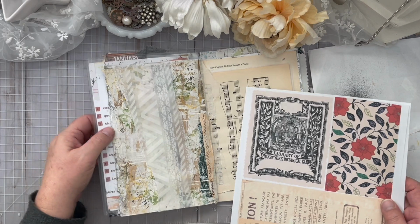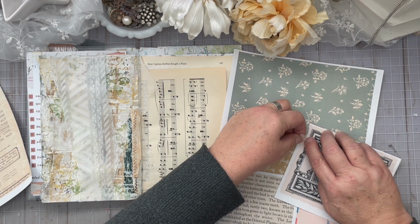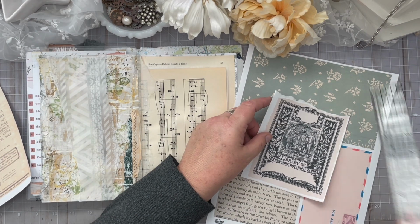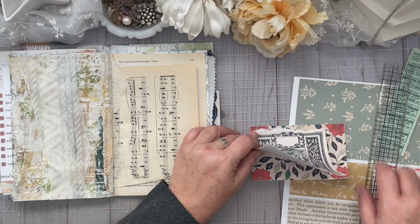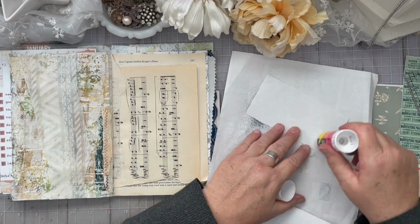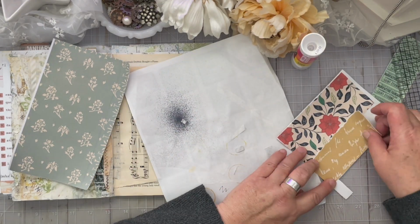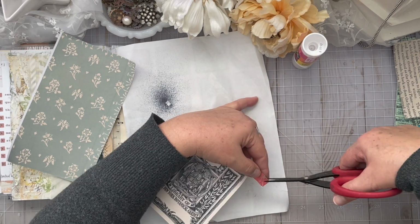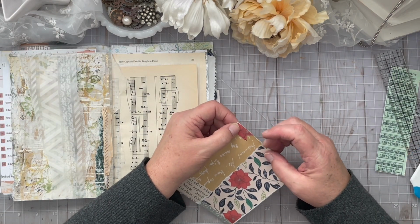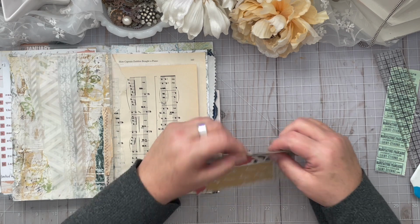Now I think I'm gonna make an insert using some of Meg Journal's printables. Go. I like this.